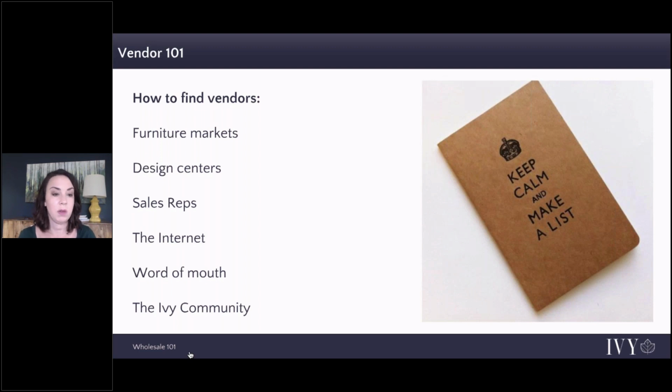The internet, we've all come across an amazing picture of something and thought, oh my gosh, who makes this? So that can be a good one. If you really learn how to use a Google image search, do like a reverse search. I think Pinterest is starting to offer that as well. I'm a little behind on the Pinterest. But you can find who the vendor is many times and see if they do sell to the trade.